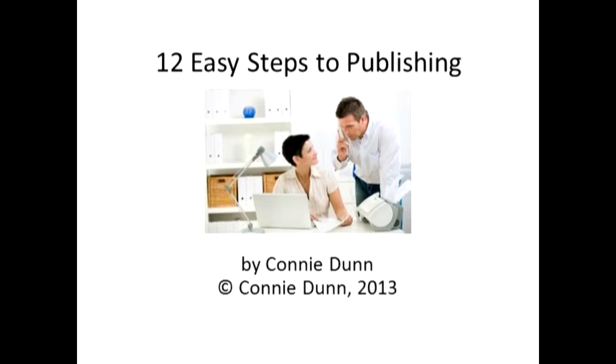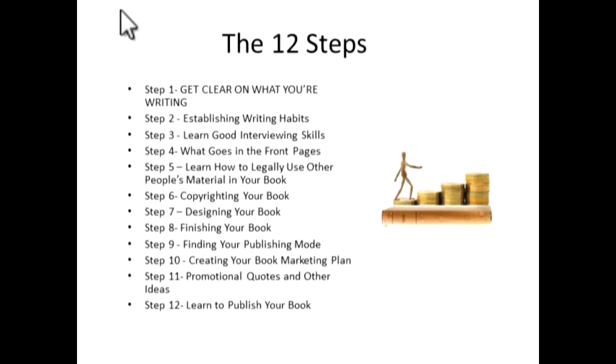Actually, it really covers writing, publishing, and marketing, because you certainly wouldn't want to leave marketing out. Once you publish your book, you really want to make some money on it. And if nobody knows that you have this book, well, it's going to be hard to make a little bit of money, even if it's to sell 1 or 2 copies. The process of going through this is fairly easy. Let's go and see what exactly is in this program. There are 12 steps, and here they are.